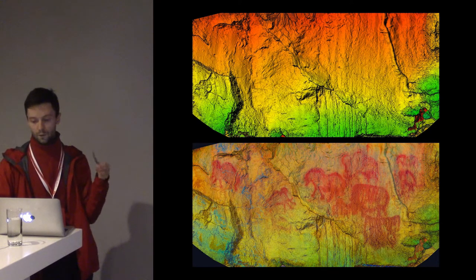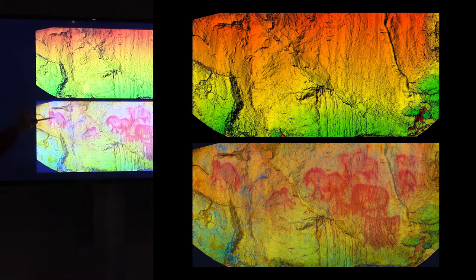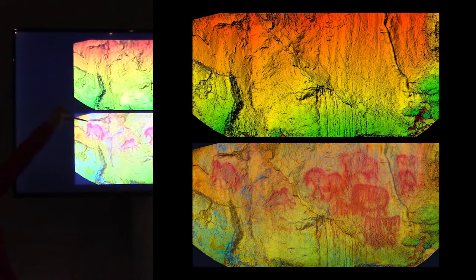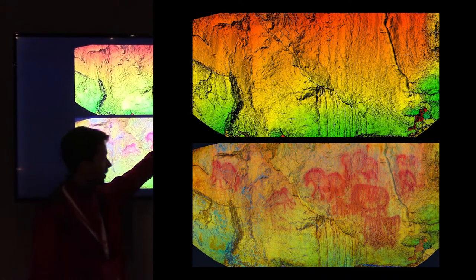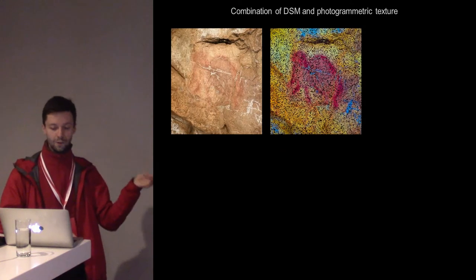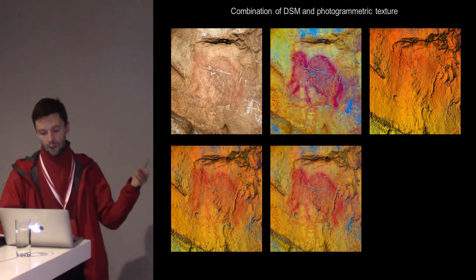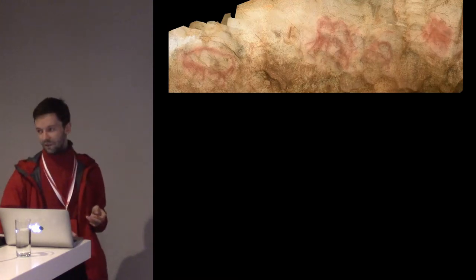I used a digital surface model to visualize that, and we see that the bison models here and here were placed on the available space, because this is a crack and there is some relief feature, and this composition fits perfectly to the flat surface. And by using the combination of texture and digital surface model, we can visualize how the painter fitted the image to the relief. On the opposite wall, the relief is completely different.